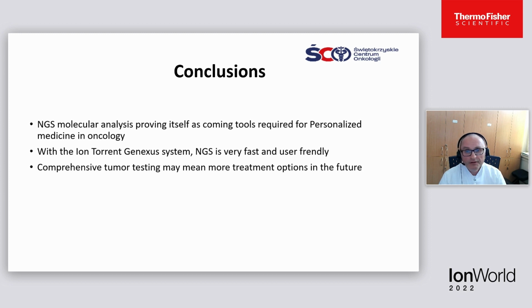This will be very helpful in the future to make the right decisions for patients. So I think being fast and quick will be very important in the future, because we observe there are so many drugs in clinical trials, so cancer treatment will be impossible to start before the diagnostic is finished. So once again, Genexus would enable a very fast and user-friendly workflow to be introduced in every laboratory. And last but not least, very important, I think the Genexus would have the possibility to be upgraded to a CE-IVDR instrument.